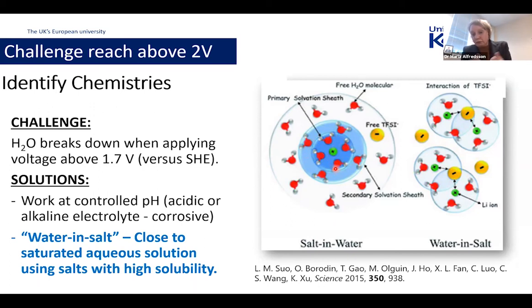And that allows the water to break down when you put electricity across. In this water in salt, what you do is that you put in a saturated amount of salt. You put in so much salt that you cannot dissolve any more salt. And that means that the ions are no longer going to be surrounded by water molecules.